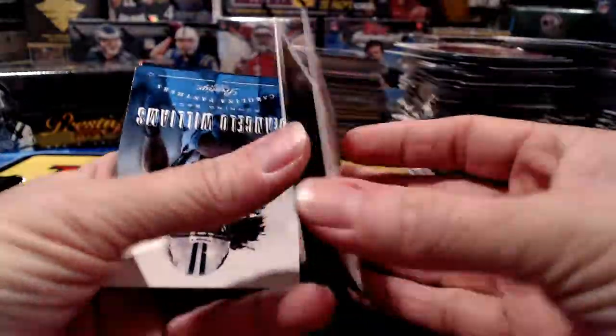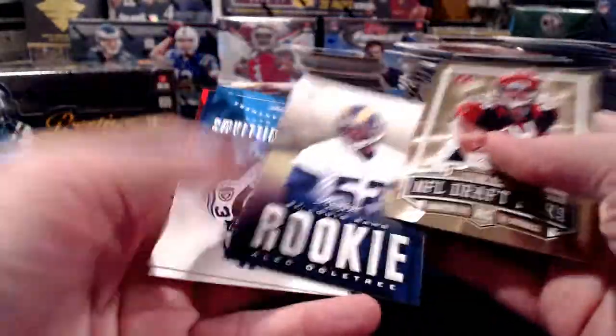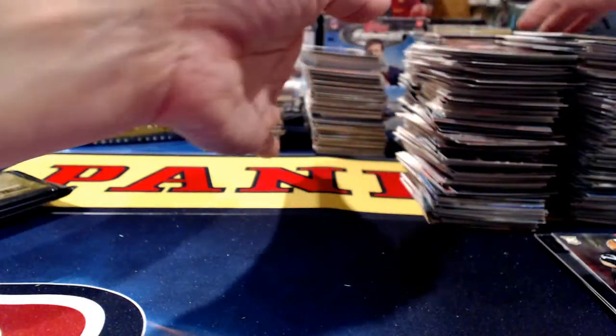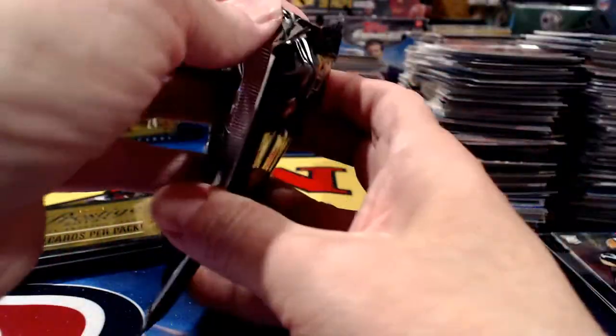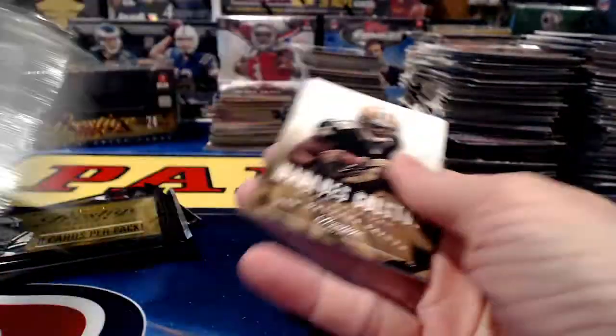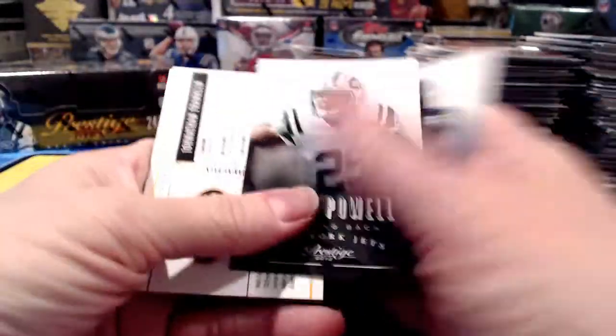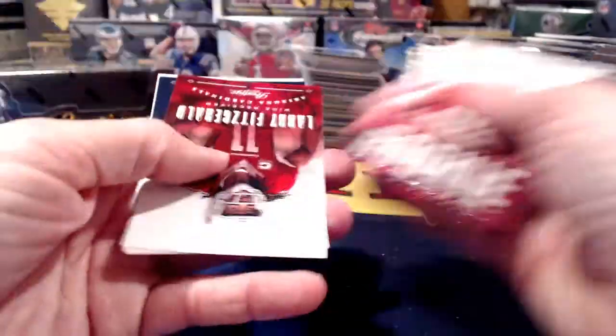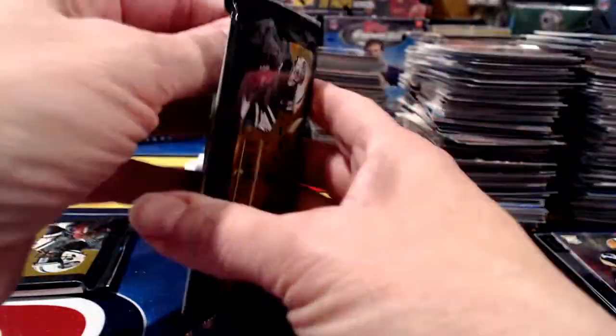Meanwhile, poor Le'Veon is not delivering too much for the Steelers so far. Le'Veon needs to make an appearance, I think, and help out our Steelers. So far, we've only got the one straight-up rookie that I know of. I don't remember seeing another straight-up rookie beyond the one in here, which is kind of unusual. You usually see a fair amount of Le'Veon in Prestige.